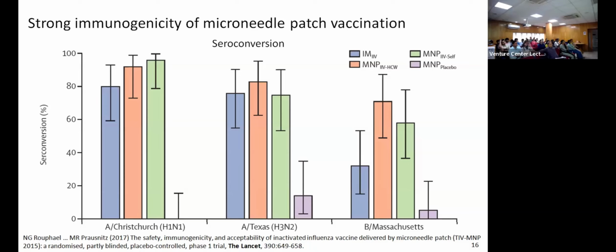And then the different bars are, first one is the intramuscular vaccination, the next 2 are the 2 microneedle patch groups, and the last bar is the placebo. The y-axis shows you seroconversion, so that's the percentage of the subjects whose antibody titer went up by a factor of 4. It's a little more to that definition, but basically that's what it is. And that is considered a successful vaccination if seroconversion occurs.